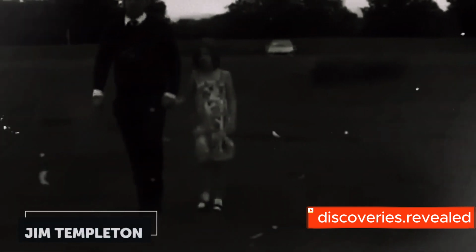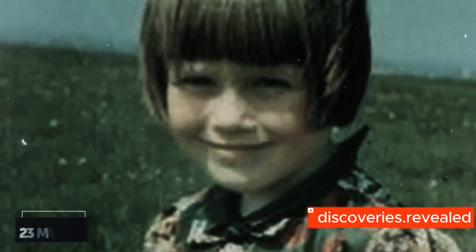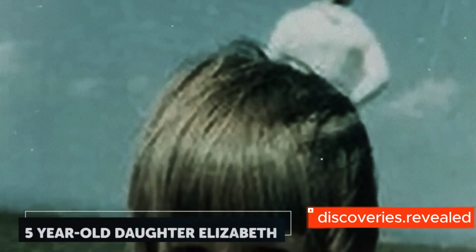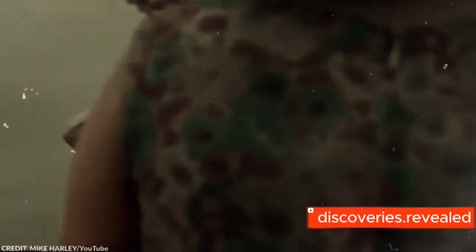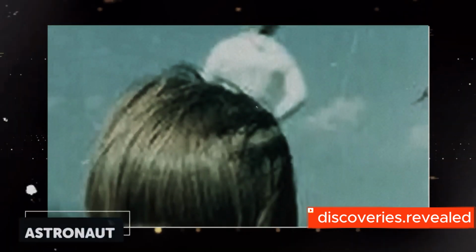Jim Templeton, a fireman and amateur photographer from Carlisle, England, took the picture on May 23, 1964. It shows his 5-year-old daughter Elizabeth on a family outing to Burgh Marsh, which has a view of the Solway Firth. When the photos were developed, one showed a strange person in the background that looked like an astronaut.